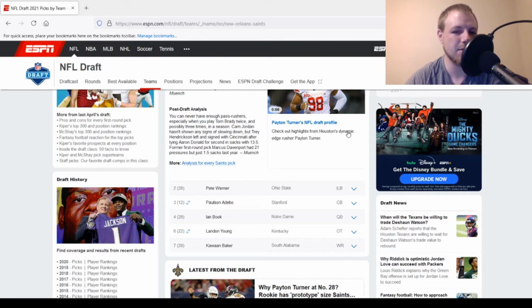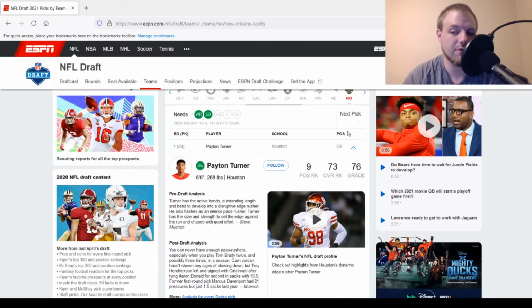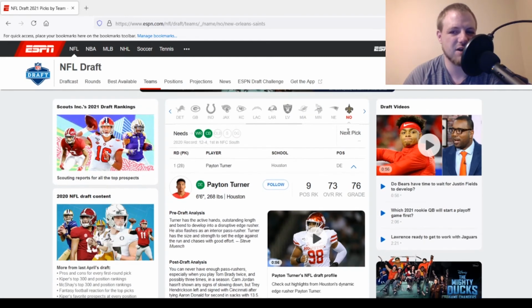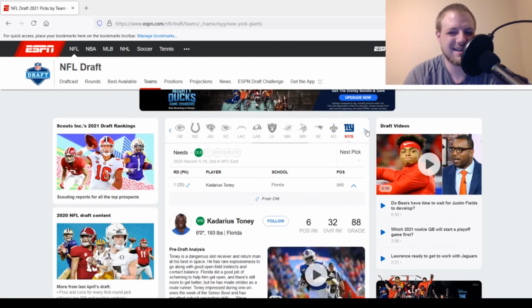They definitely needed help at that wide receiver position. But a guy that's coming in as a project, I don't know if he's going to help that unit right away. But overall, I did give this draft class a C overall for the New Orleans Saints. Paulson Adebo was a good pick. I like the Landon Young pick, but just kind of a lot of reaches regardless otherwise. So they addressed some positions of need, but God, I wasn't too impressed overall by their draft.